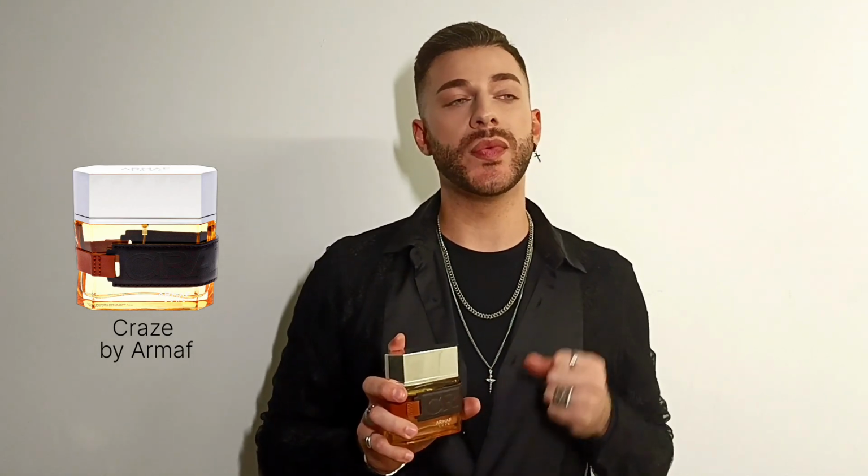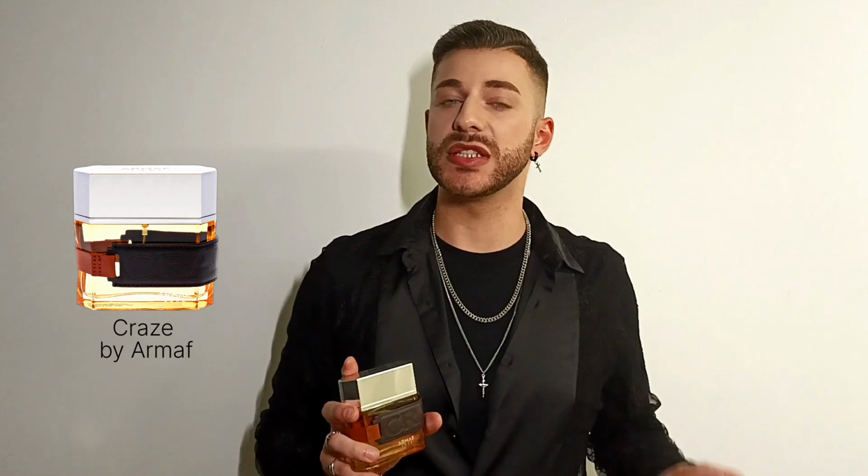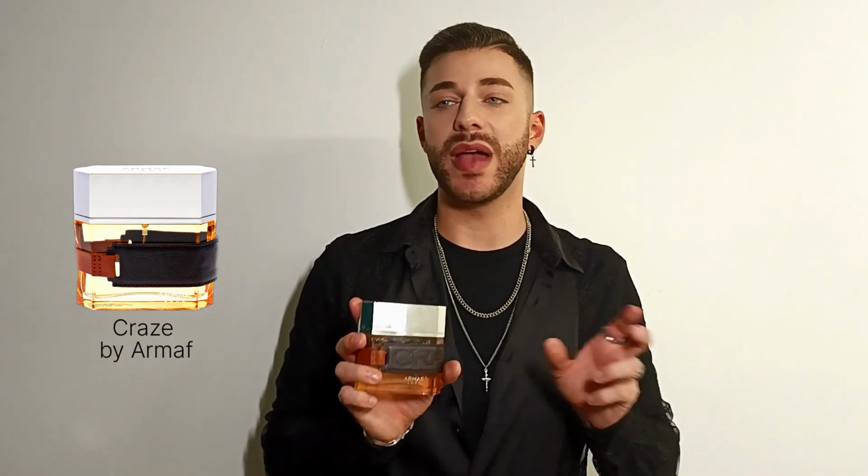Very beautiful because you get almond, bitter almond actually, lavender, and a lot of vanilla. So this is supposed to be a dupe for Pegasus by Parfums de Marly. To me, it smells a lot like Hypnotic Poison by Dior. And I actually really like Hypnotic Poison, and I have this fragrance in my collection as well. And I like to layer these two together.